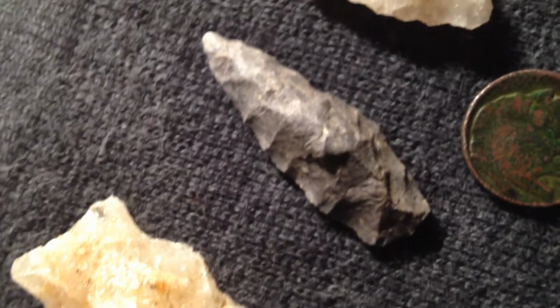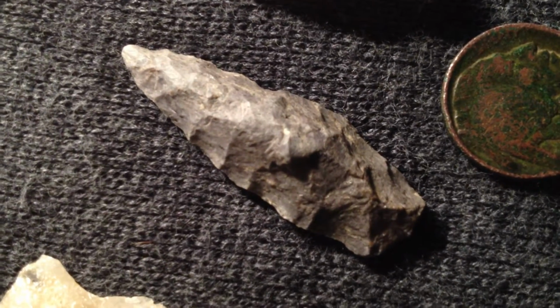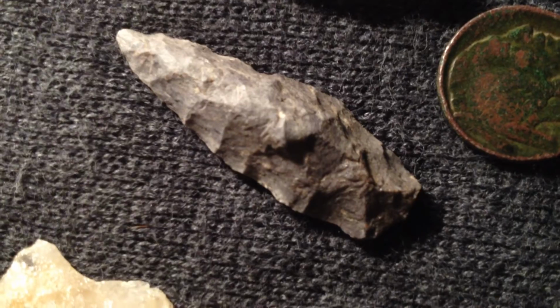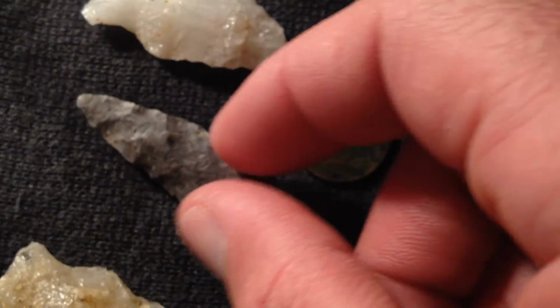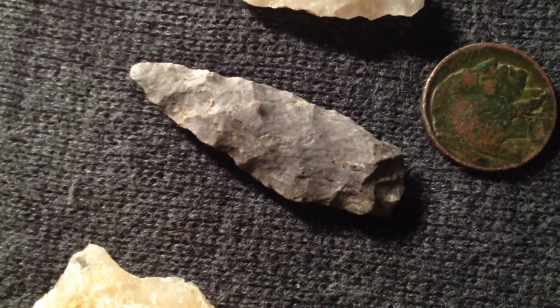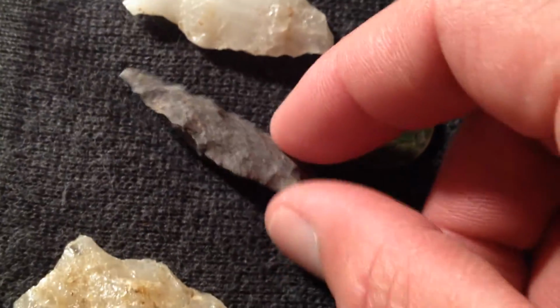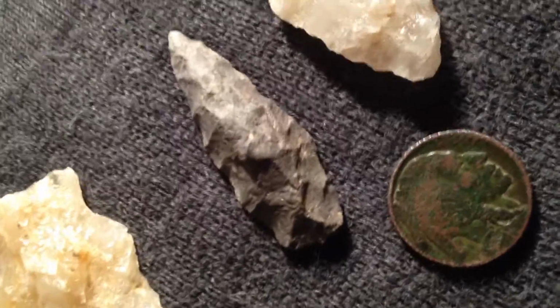Now take a look at this. I found it yesterday. Didn't get it on film. Great little Guilford type. It is a charcoal gray as we finish up here, and I'll show you front and back of these as we go, just because my time's good. Simple. Atlatl dart tip right there. And a smoker. Great point. Great dimensions.